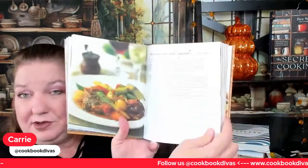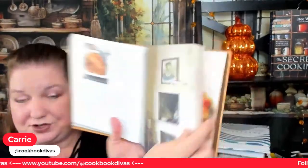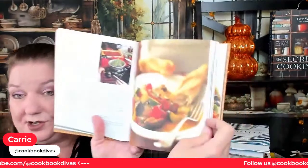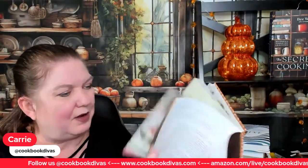Stuffed tomatoes, spring lamb stew with vegetables, roast chicken with herbs and lemon, chicken with tarragon. I grew tarragon this year, and then I only used it in one soup, and then my tarragon died. Fish and seafood, sole meunier, whole roast monkfish, ratatouille, a very French dish, potatoes with reblochon. I don't know if I remember if I've heard that word before.